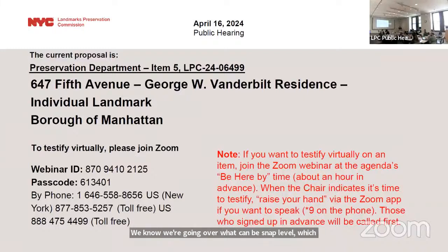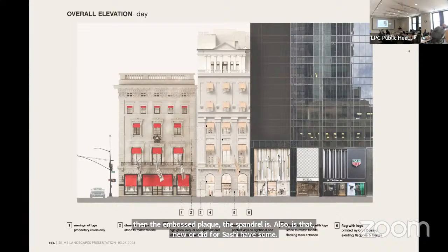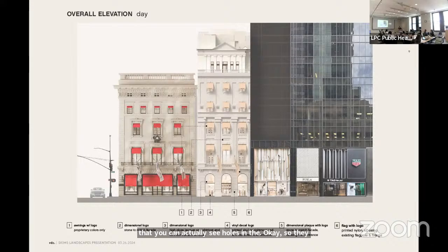Okay. And so just to be clear, you're recladding the existing awning frames. You're hanging new banners from existing flagpoles. You are swapping out plaques flanking the entrance with new plaques. You are doing dimensional letters in the two flanking openings in lieu of the single one that Versace had over the entrance. And then the embossed plaque on the spandrel, is that new or did Versace have some? Versace's one has been taken down, but the damage is that you can actually see holes in the... Okay, so they had one there. And even if we don't replace the sign, we'll have to repair that section. Okay. And were all of the Versace signs approved by the commission in the past? Yes. Okay.